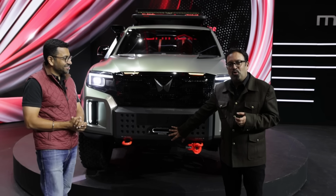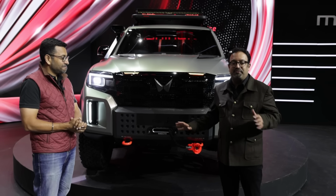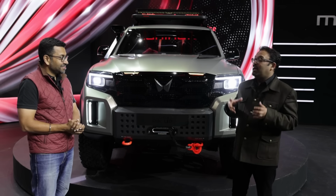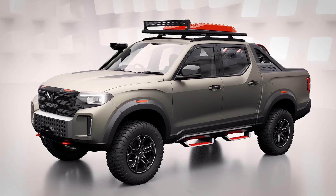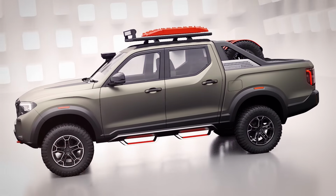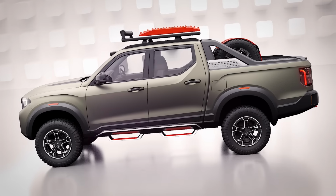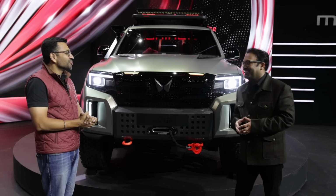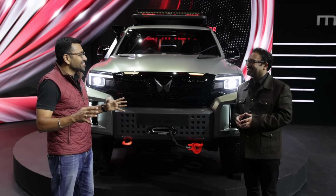The integrated tow hook, another feature which I love. You don't have to change the whole bumper to ever have to fit a tow hook. I love the stance of the pickup. It's very, very strong. You know, the height of the bonnet, the way the wheels sit, all of that. And then I think the side step is pretty cool. Very cool. I think the design has really worked, and can't wait to see this on the road.